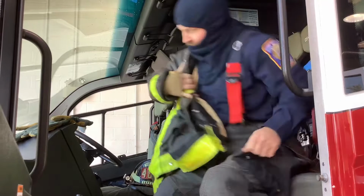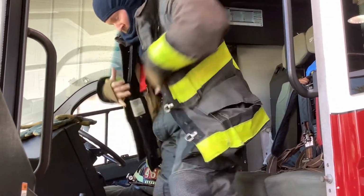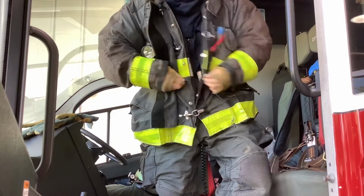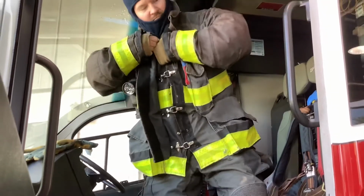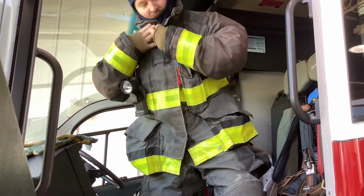Now he's going to put on his coat. Some people have zippers on their coats. He's got buckles. It all depends on the preference of when we bought that gear, but they all do the same thing. We want to make sure it doesn't open or leave any exposed skin while we're going inside of a burning building. Or in his case, he's on the crash truck. So if we had to rescue someone here at the airport, if we had an airport plane go down or a helicopter crash, we have to go rescue them. And that's what this truck comes in. We'll show you a little bit over that later on.